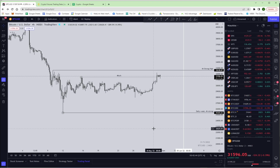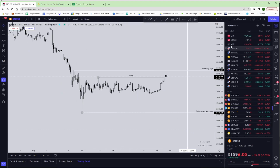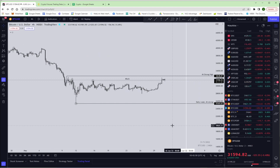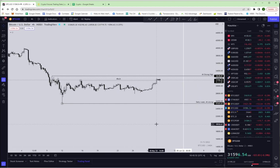So anyway, last week I said we would be making our way out of this terrible range, and we're kind of getting there. We're still not quite there yet. We finally made a bullish move. You could see we had a 4-hour CHoCH, which is what this line is here.